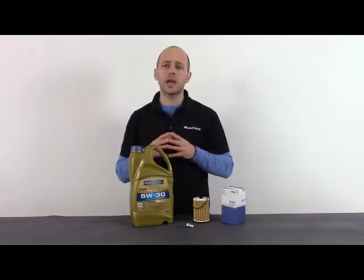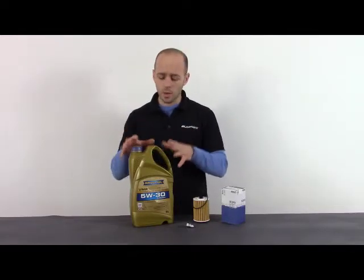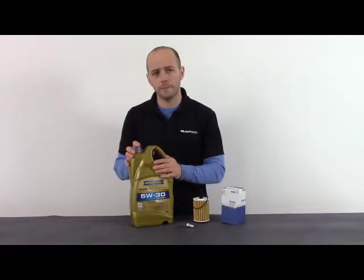Many of our customers have reported an improvement in fuel mileage of anywhere between 4 and 8% when using this oil in their 2-liter TDI. And that's just a few of the many features of the BLAU VMP.